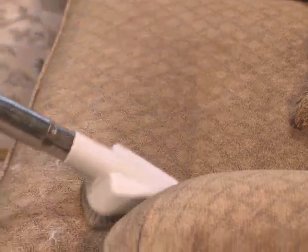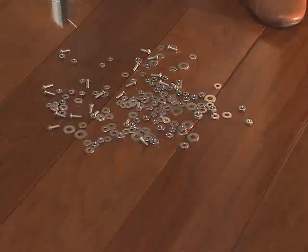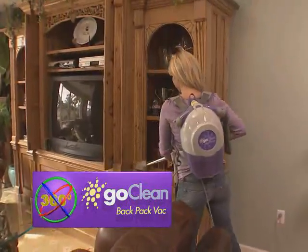The GoClean's great because I put it on my back, it weighs next to nothing, and I can very easily clean the stairs right as I go up. I would recommend the GoClean to everyone. I have a little short-haired dog. He's about 20 pounds. He sheds like crazy. I'm able to get his white hairs off of my dark furniture, in between the couch cushions, off my marble floors. The GoClean Backpack Vac weighs about 10 pounds, and it's so powerful it can pick up nuts and bolts. Discover 360-degree cleaning and slip into a better way to clean.